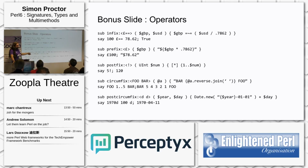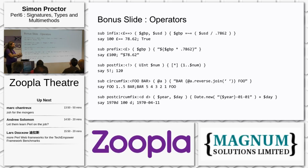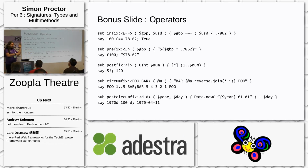And then you've got post circumfix, which is like a circumfix operator, but it's basically how array referencing and hash referencing works. When you call it, you call it with two values. The first one is the thing you're calling it on, and the second one is the index inside the value. So in this case, I've got my DD, where I give it a year, and then I give it a number of days, and it basically creates a date object, which dates are, for those who don't know, a built-in type in Perl 6, no having to pull in extra modules. So it creates a new date object, adds on the number of days, boom, gives me the returned value.